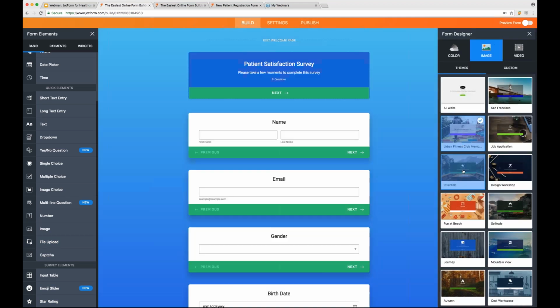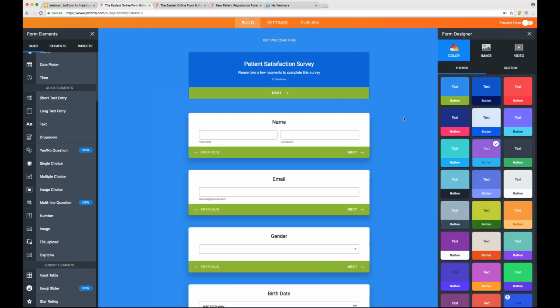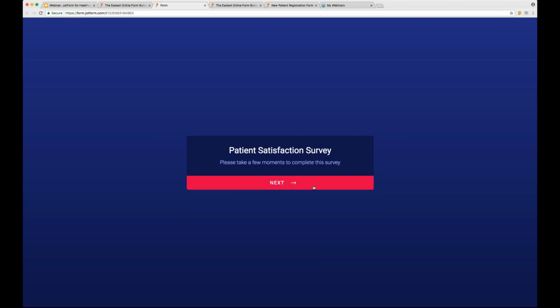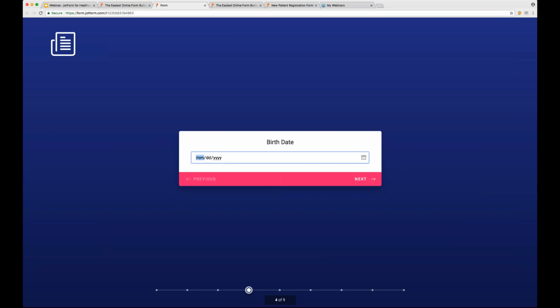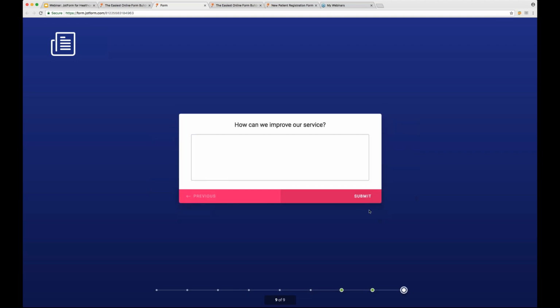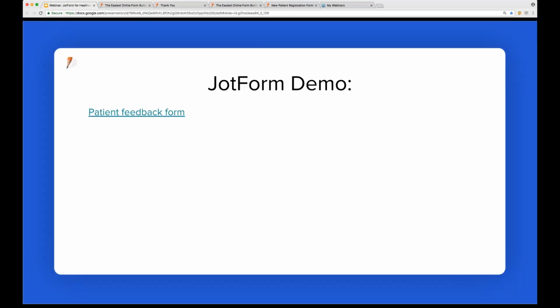You can add images, custom images, you can upload them. We also have a library available for you. So let's check out what this form looks like when we publish it. Jotform also has the ability to customize a thank you page. If that's something that you'd like to do, you can also redirect back to your website.